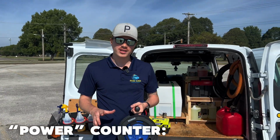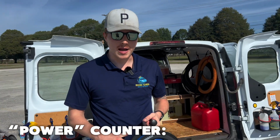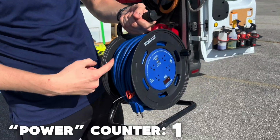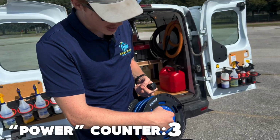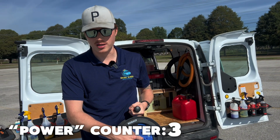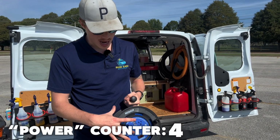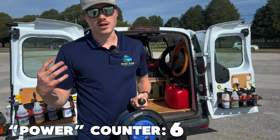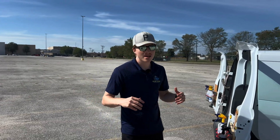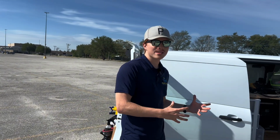And the last essential you need is some sort of extension cord power strip. So what this is, an 80-foot power strip, power extension reel. And this you can plug in your vacuum, your pressure washer, anything else you need to power on the detail. It'll give you power. You can just hook up to the client's power instead of using a generator, and it works really well.